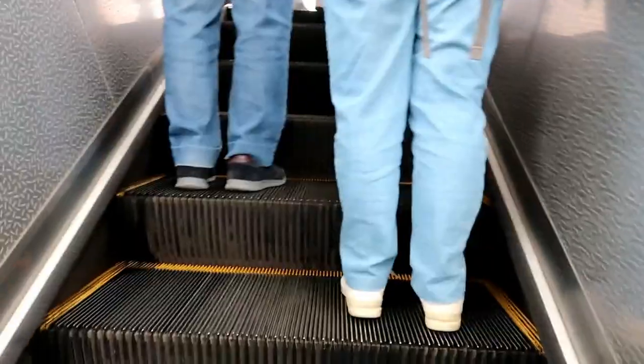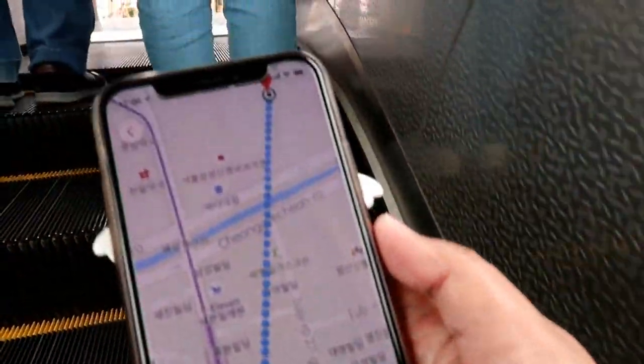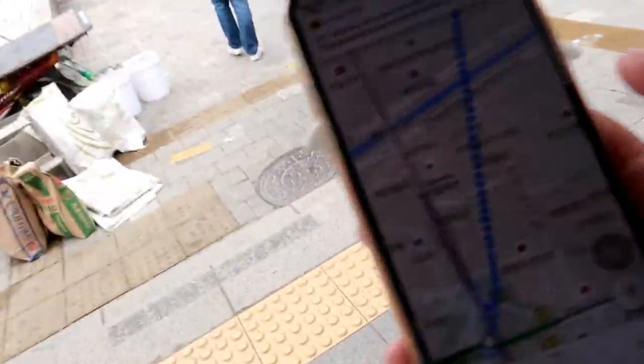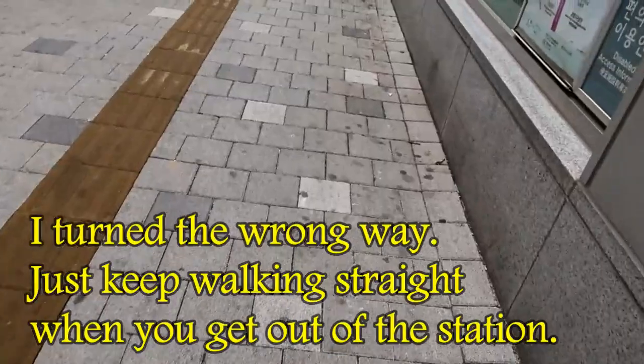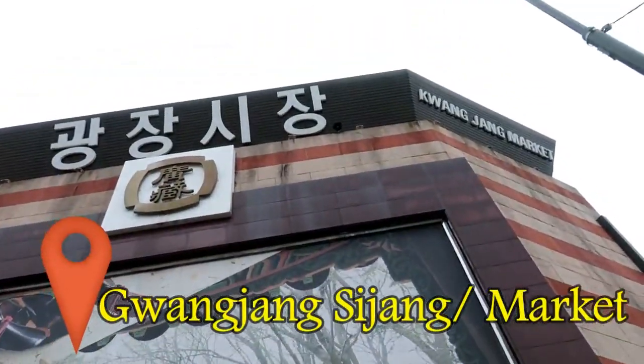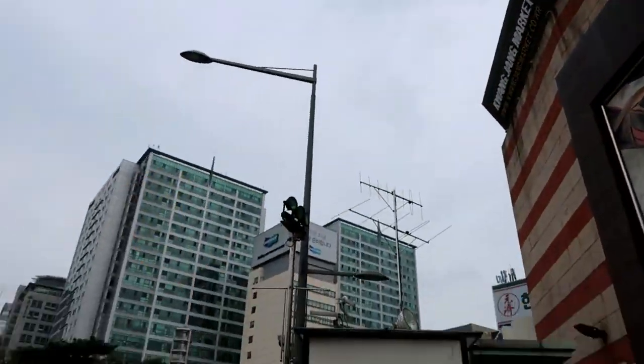Cold. So from here we will follow this. Google Maps doesn't really work. And I'm really hungry. I'm really looking for rice.